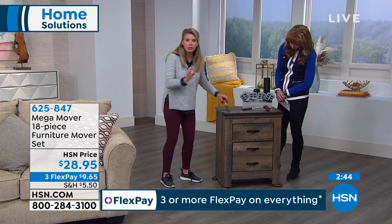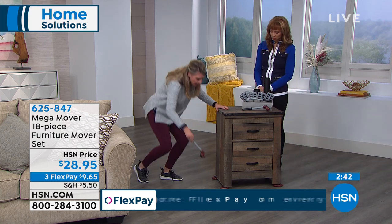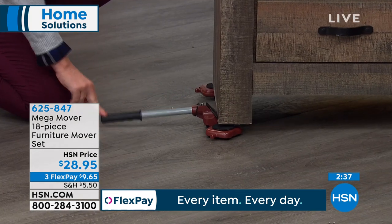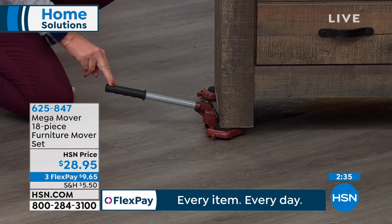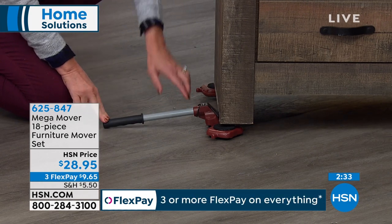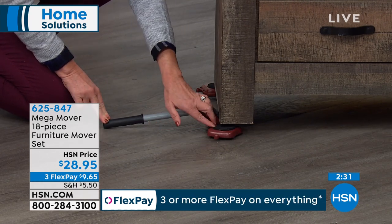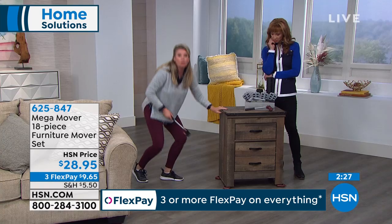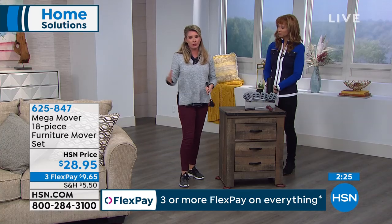Remember, with the Mega Movers, all you do is take your little lever and place it underneath the furniture like so. Look at how easy, literally two fingers. I can lift this up, slide the feet out, slide the feet in. Once all four feet are in, now I can move this wherever I want, whether I want to see where it looks best in the room.